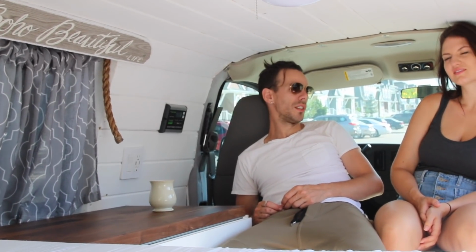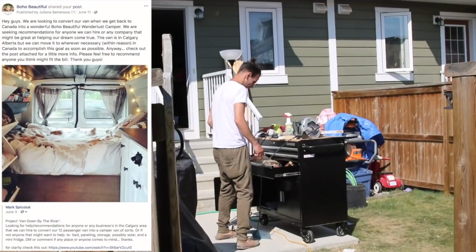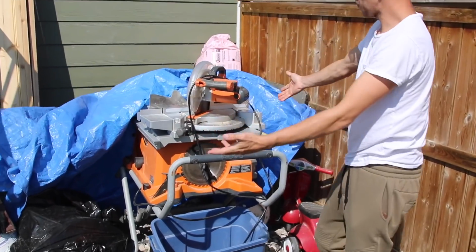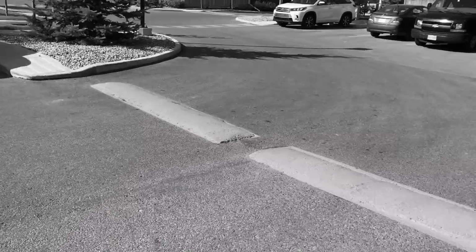This started with a Facebook post that Mark and Juliana made. They were looking for someone to create them a van down by the river. It was a van. I love vans. My first vehicle was a van, so anytime I get to do anything with a van, I'm stoked about it. And this was just like the end-all be-all.